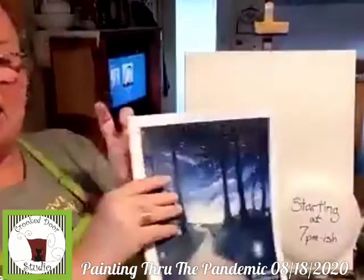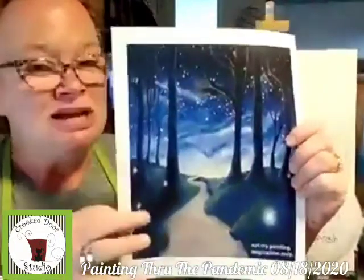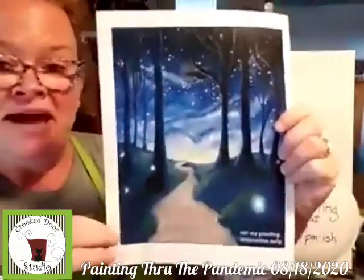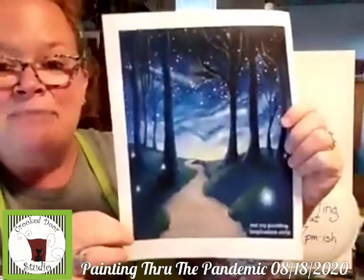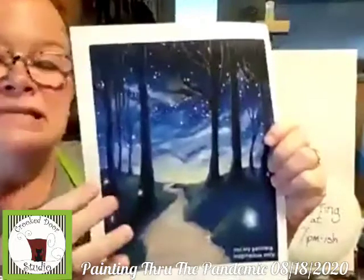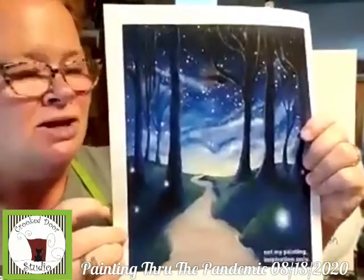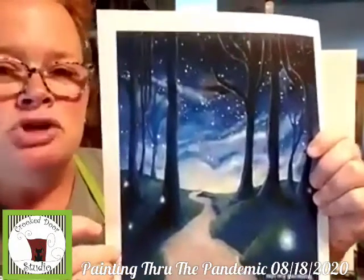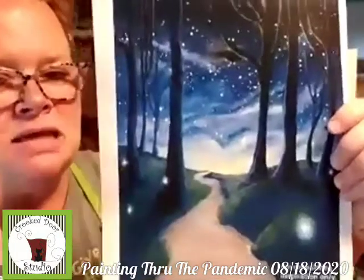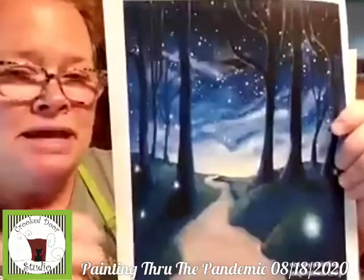First things first, I have my inspiration picture. Let's talk a little bit about this. This isn't mine. It's something we found online, probably Pinterest, and it made us happy and everybody decided they wanted to paint it. Ours is going to look similar, but not exactly like this, because if you look really close, it's created with either watercolors or pastels or a combination of both.